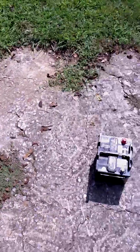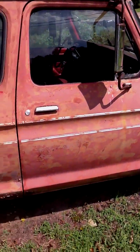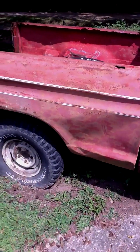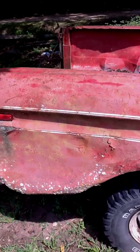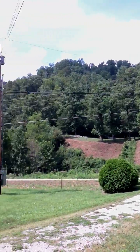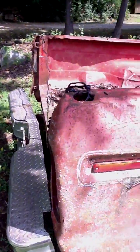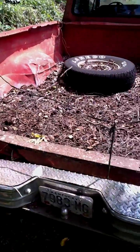Now, right here is a new battery I bought for it because the old battery in it's dead. I mean, it's no good anymore. But this truck used to be used for logging. It drove up in these mountains back in the good old 1970s. Back in the day, I believe this truck was used in the 80s as well.